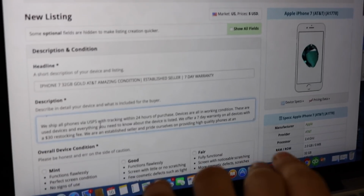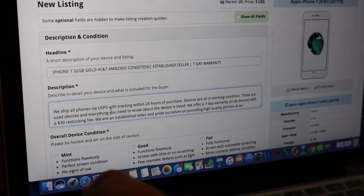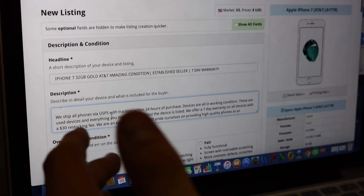We have a 7-day warranty on all devices, but we charge a $30 restocking fee. And I suggest that you offer a similar warranty. It makes people feel more comfortable. At the end of the day, if they don't like it, they can pay you a $30 restocking fee. You could sell the phone again. And as long as they don't actually damage the phone in the 7 days they have it, there's not really an issue. And most of the time, people aren't even going to return the phone anyway. I don't think we got a single return.